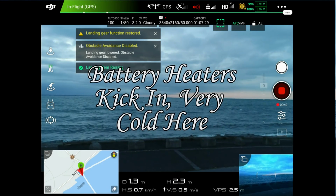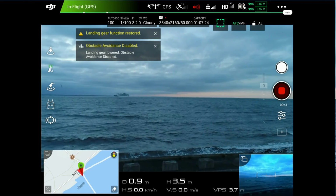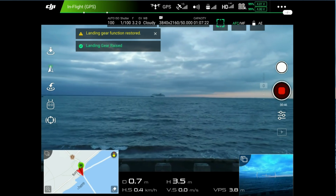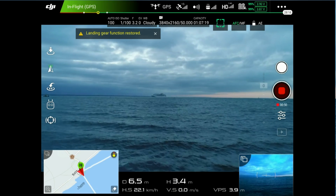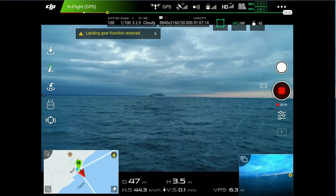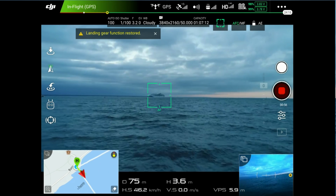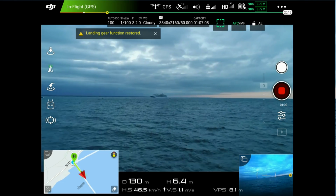Landing gear raising. That's it. We'll just get out there. Just focus. Maybe get a bit of altitude.